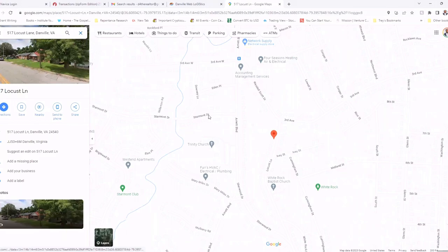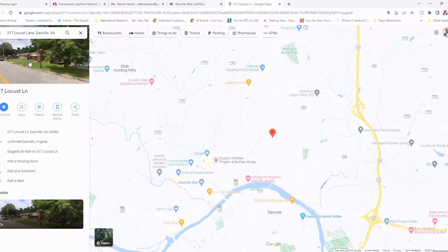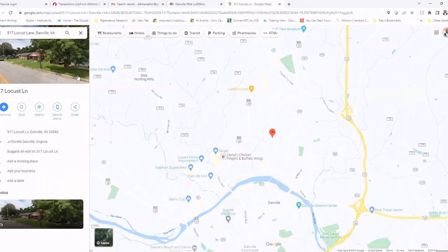It is 5 minutes from downtown. It is 10 minutes from the hospital, another 10 minutes from the new Caesars Casino. It is on the northern end of Locust Lane. You have Riverside Drive, not too far away, where you have most of your restaurants, hotels. So if you have people coming in from out of town, they wouldn't be too far from you.